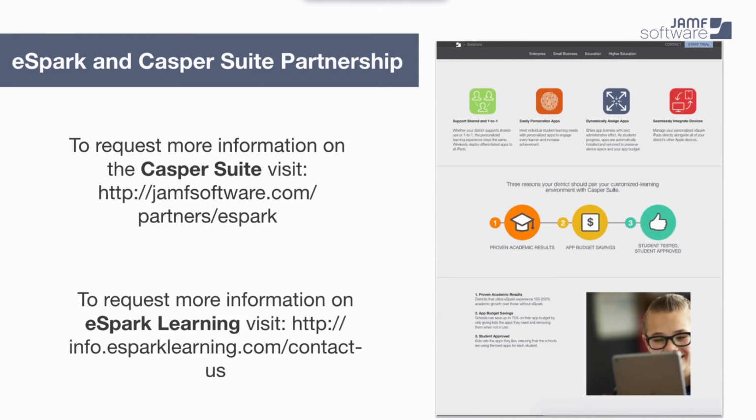And the reason that we like to focus on the third-party external assessments is because we believe that it shouldn't be up to eSpark to tell you that your kids are growing. We want to use the district's external third-party assessments that they typically use, such as NWEA, MAP, or STAR Renaissance, to really assess the growth of the students and not just take eSpark's word for it.